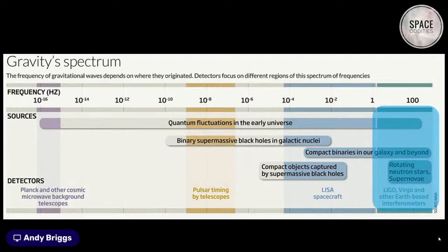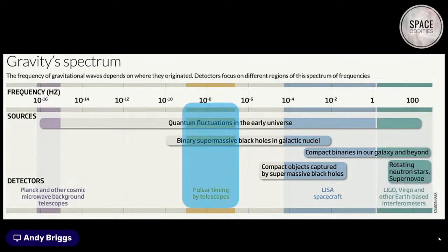But there are other types of gravitational waves in the universe which are much lower frequency with a much longer wavelength. In particular, we're talking about the merging of supermassive black holes at the hearts of galaxies. This is right down here, between 10 to the minus 7 and 10 to the minus 9 hertz in frequency. These are much longer wavelength events. It's reckoned that some of these wavelengths could be light years long. And one way of detecting these is to use pulsars.